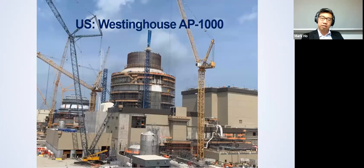So crossing over the Pacific, the US has its own Generation 3+ pressurized water reactor, which is known as the Westinghouse AP-1000. Here is a very recent picture of the construction of that reactor over in Georgia. What's known as the head vessel, which is a large water reservoir sitting directly on top of the reactor building, has just been put in place.